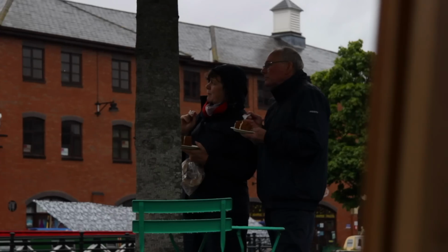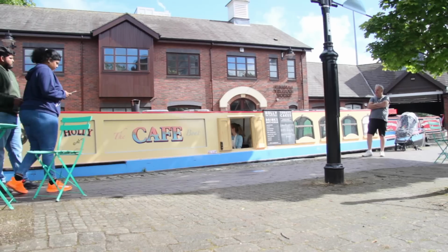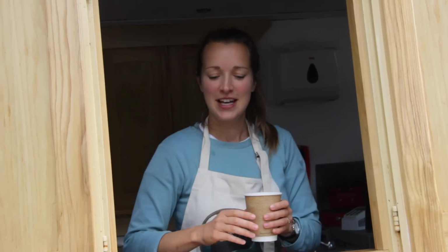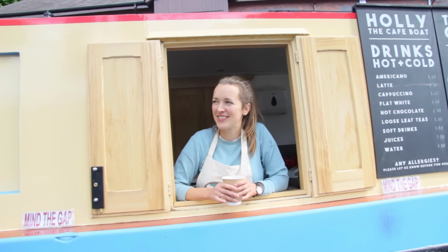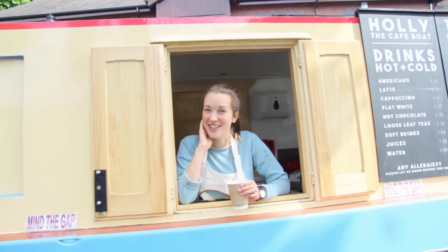This is it. It's our first experience of a floating market. It was a bit rainy today and we thought nobody would show up, but people have turned up in full force. It's been our busiest day yet, and we didn't think it was going to be because it was really rainy. But we've sold out of everything that I baked yesterday, so it's been really, really good.